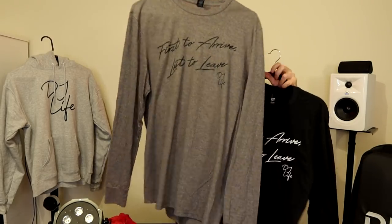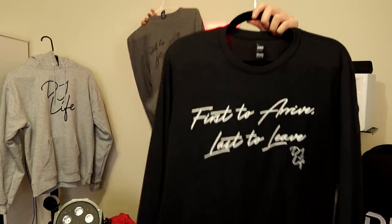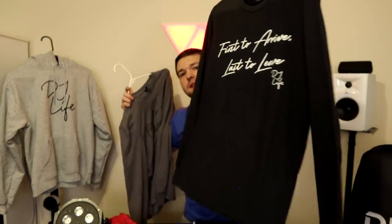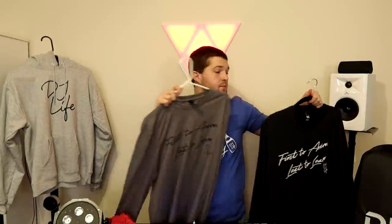And along with that, this is the first time I've ever done this, but we have long sleeves. We have first arrive, last to leave in gray, and we also have it in black in long sleeves. And this is the same material as the shirts. And just like the hoodies, this is by far gonna be the most comfortable shirt you ever wear. I guarantee it, or your money back.